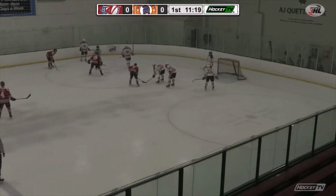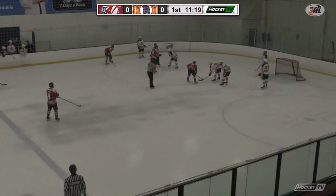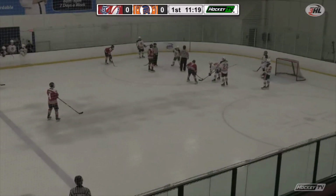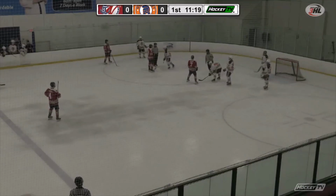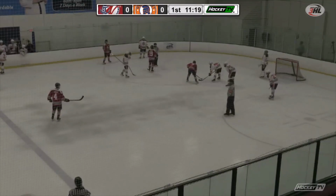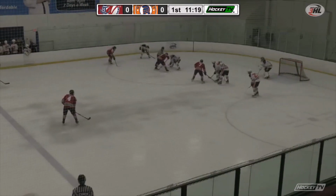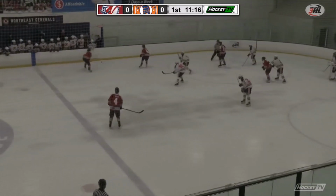So the face-off inside the Gen zone, to the blocker's side of Ian Kangas. Gorman will take it against Brian Essing, and Gorman is sent to the bench. So Braden Kennedy comes on to take it, and it's won back by Essing.